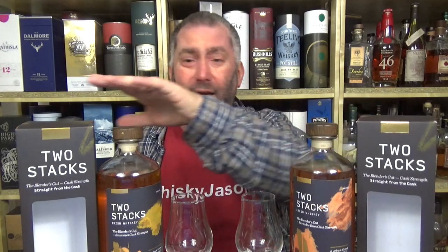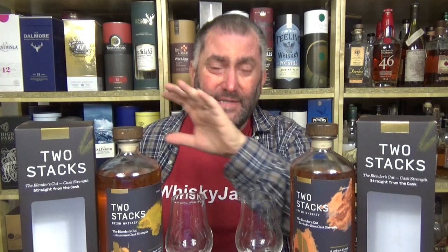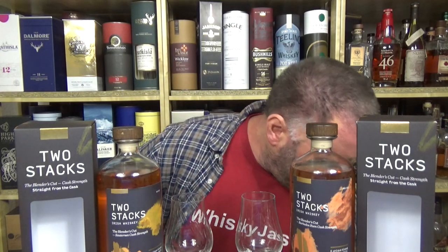This has a wonderful finish. I cannot say that about this. This is a C minus whiskey, and it's €82 for both of these. So I'm going to give this a D minus. I don't think these bottles are worth their money, to be honest. In Germany, I can get this for €45.